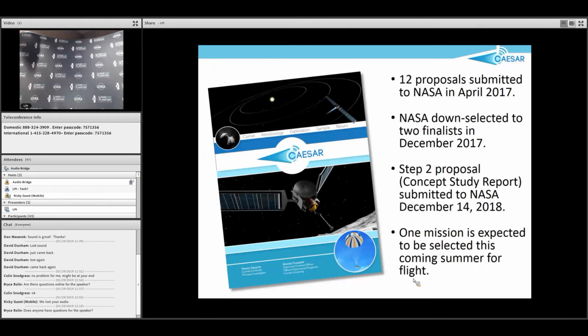We submitted ours to NASA on December 14th, 2018. Generating a concept study report is a very intense process. In generating our CSR and doing our step two work, we spent about three times the money and one-third the time compared to step one. So it's essentially an order of magnitude more intense in experience. And we expect one mission to be selected sometime this coming summer.